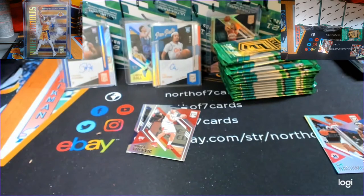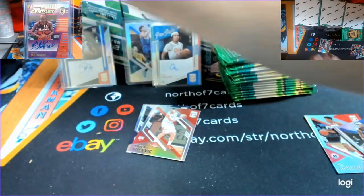Cool. So congrats to the Azubike spot. And congratulations to the guy who bought Dikembe Mutombo. I like it. I'm going to put it here. I love it. His autograph is really nice, too.